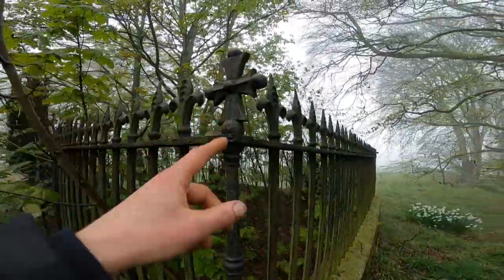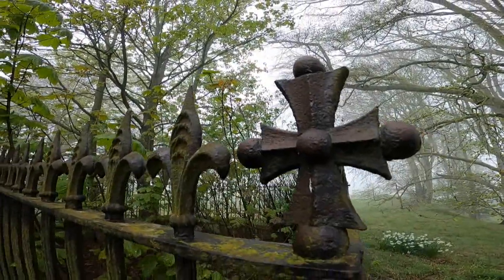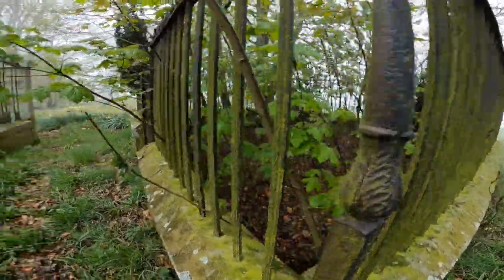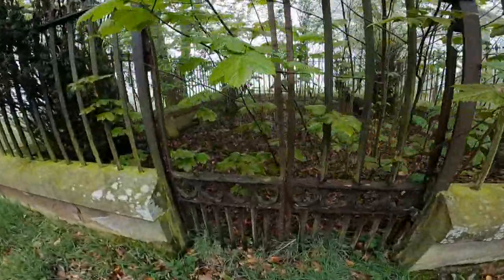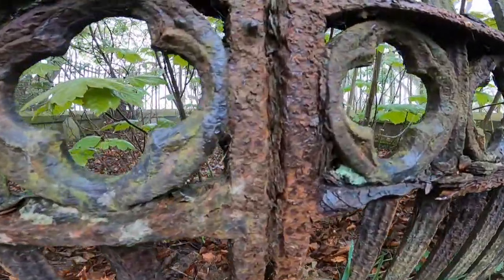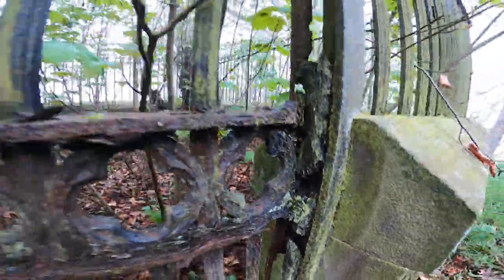Look at the way this cross is on the top of this casting. That's what I mean by each one being different. It's just so cool to see. It's been made like leaves or whatever they are. And then look at this here, the old iron gates. Wow, they've not been opened for a serious amount of years. Look, they're rusted together. The whole frame just looks like a flake or a chocolate bar.